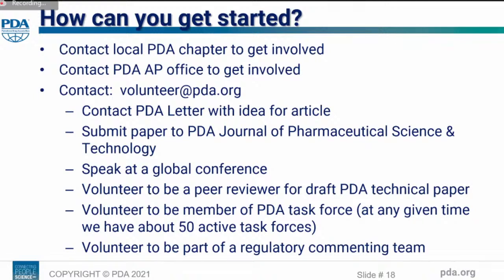There is an email address, volunteer@pda.org. You can go online, fill out a little form, and that will give you an opportunity to state what you want to do. You could also contact our PDA Letter editor directly and say, I've got an idea for an article. The same way you can submit through our editorial process an article to our journal, you can contact us and say, I would be very interested in speaking on a topic at one of your global conferences, and so on. So there are a lot of opportunities.